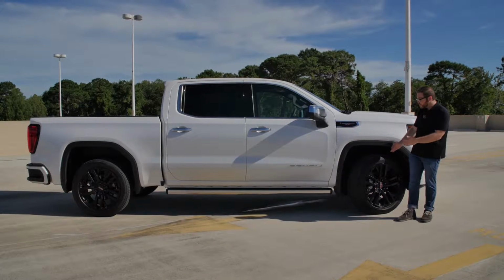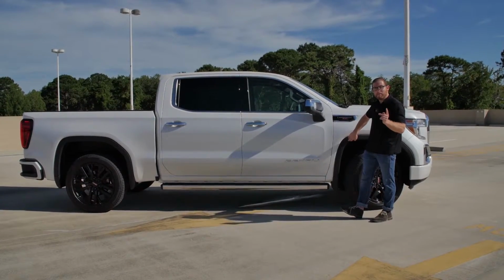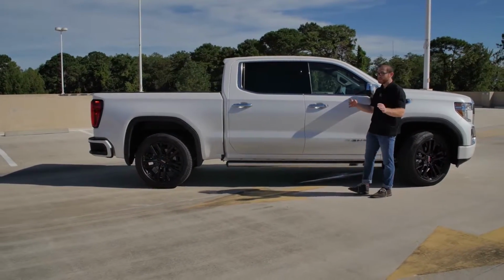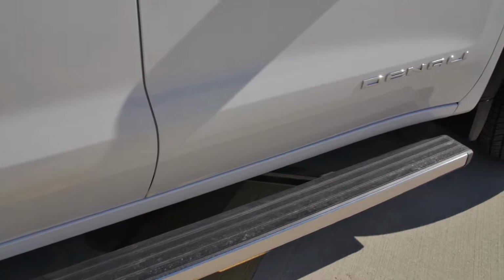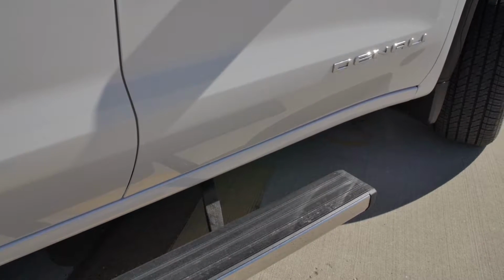But separately, these wheels look great. They're covered by these plastic wheel arches, but I did look at the configurator. You can get these in body color, which is what I would do if I were buying this truck. You have your chrome Denali badge denoting that you've spent the most money on your GMC truck. And also we have the optional power running boards. So when I open up a door, you're gonna see the power running board deploy. When I shut it, it's gonna go ahead and tuck away because I don't need it anymore.